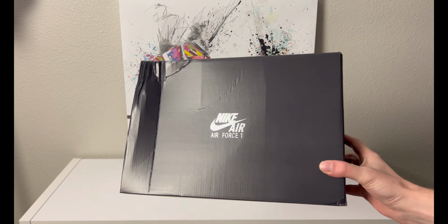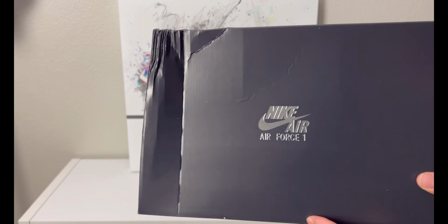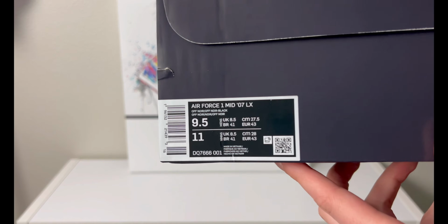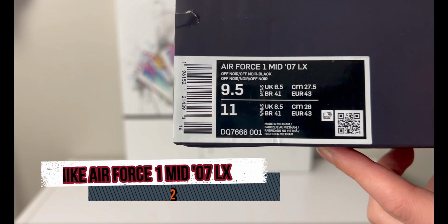And we have an Air Force One box in front of us today. I don't know what happened in shipping here. I borrowed this for a review, but these got pretty banged up in the shipping box. Air Force One standard box with that silver writing up top. Going around to the label, it is a little bit of a special release. Air Force One Mid 07 LX, which usually I believe stands for luxury.